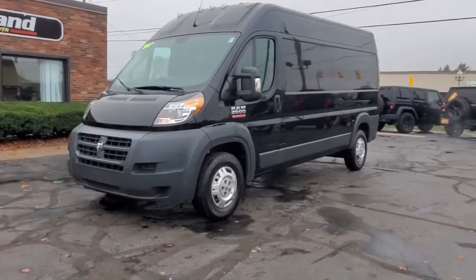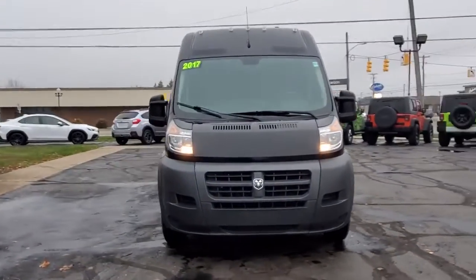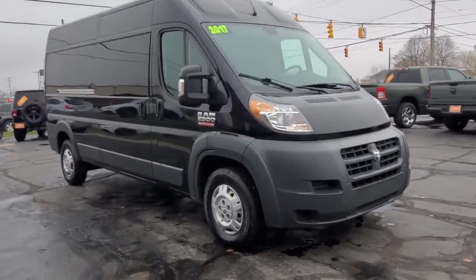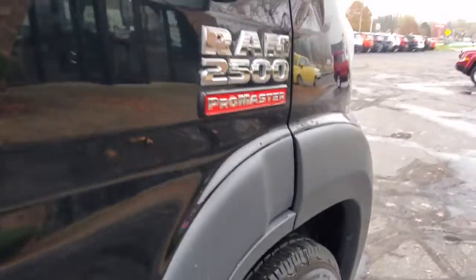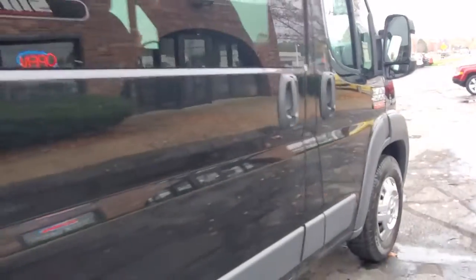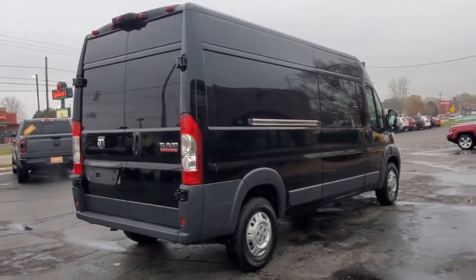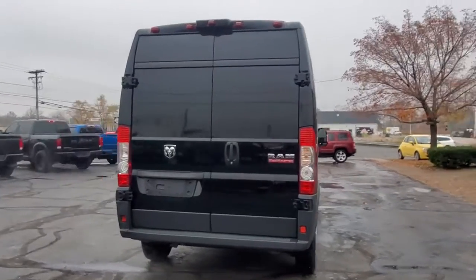You'll have love at first sight with the 2017 Ram ProMaster 2500. This vehicle is an outstanding buy with fewer than 60,000 miles on the odometer. Make your business all it can be with this well-designed ProMaster 2500. With enhanced towing and payload capabilities, this comfortable, tech-savvy vehicle offers the flexibility and features you need to succeed.